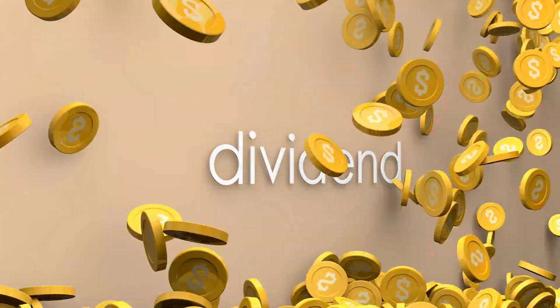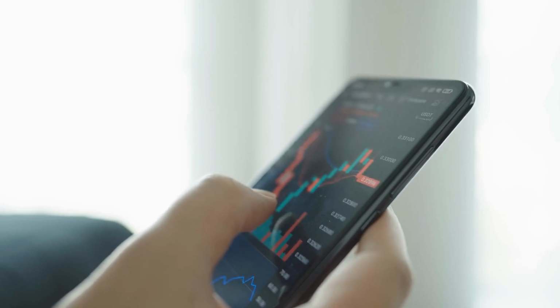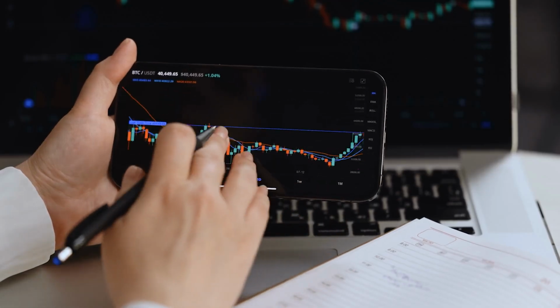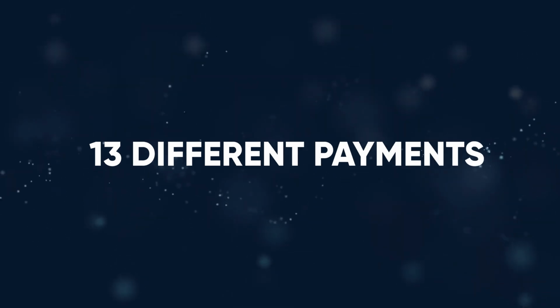What an absolutely bumper month June has been for dividends. So hang around and you'll see how much money I have managed to pull in from 13 different payments across all of my different accounts. I will start with the smallest payment right up to the biggest payment because it was an absolute whopper. And I think several of you will have also picked up a nice little payment from that stock. Can you guess which one it was that paid me the most?